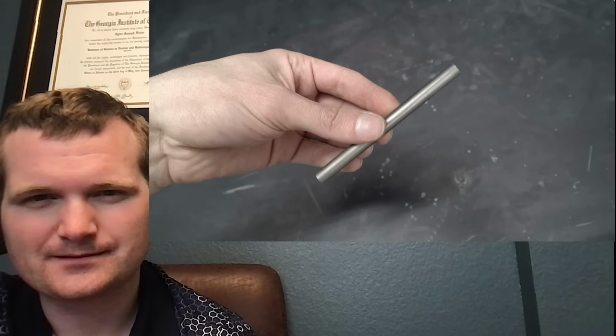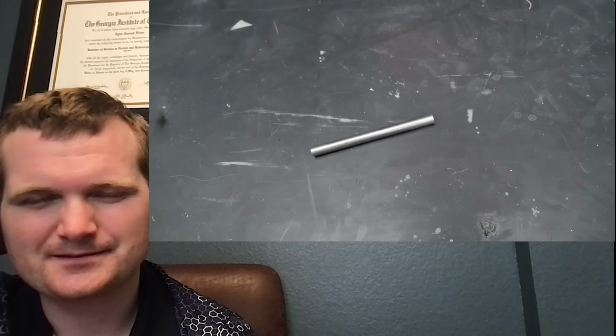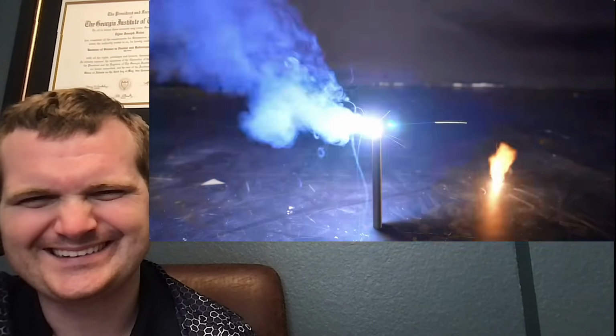Because it reacts with water. Alright, I've got one more thing I want to try burning. This is a rod of tungsten, which has the highest melting point of the metallic elements. Let's see how well it holds up to the laser. Oh, that's cool. Oh, it's drilling into it.